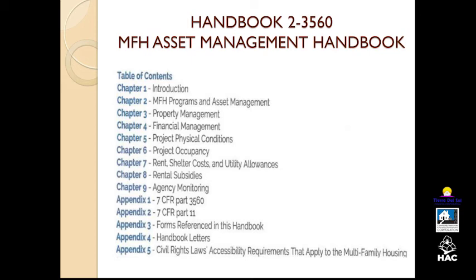Chapter 5 goes into project physical conditions. So the maintenance requirements and standards of a property, it will go in depth in that: preventative maintenance, work orders, tenant damages, energy conservation, inspections. Chapter 6 goes into the project occupancy, the tenant eligibility requirements, the income requirements, determining eligibilities for households, ineligible tenants, calculating income, any asset income. Let's see, Chapter 7 goes into the rent requirements, shelter costs, utility allowance for the specific properties.